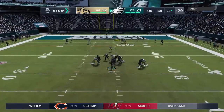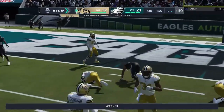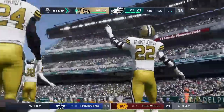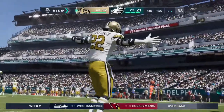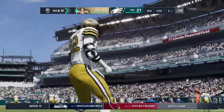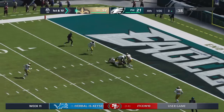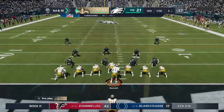Throwing on first is Wentz. Into a double team, and it's intercepted. Chauncey Gardner-Johnson with a pick. The utter domination here just continues. This defense, I don't know what more we can say all around about their performance. Well, it certainly feels in this game like maybe they're facing a Canadian defense, 12 guys on the field. It feels like there's an extra on every snap because they have really struggled to make headway through the air.